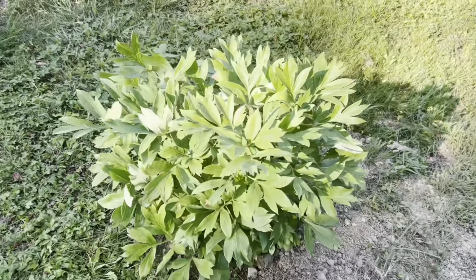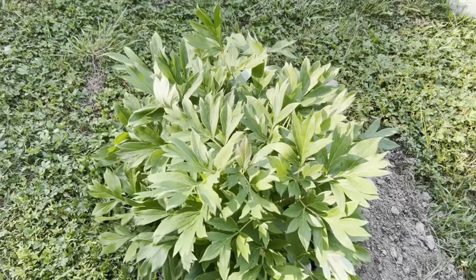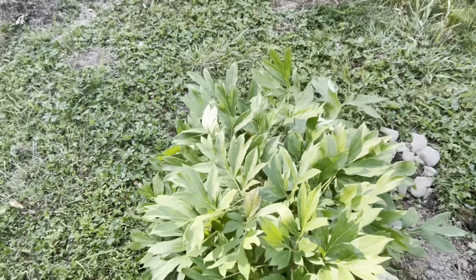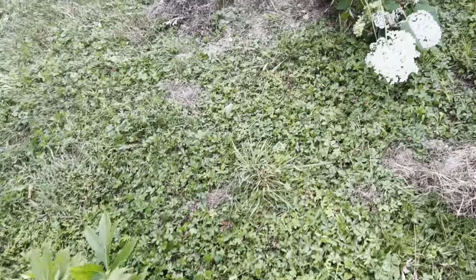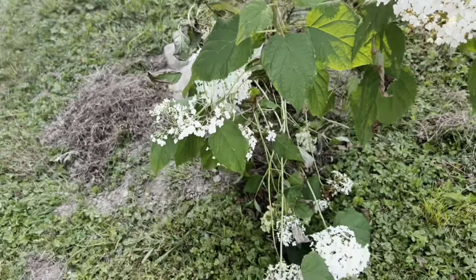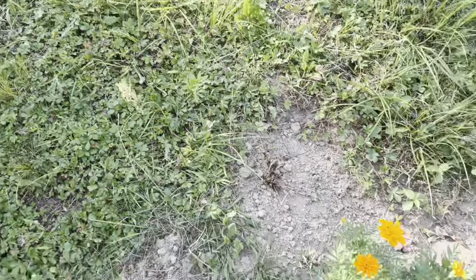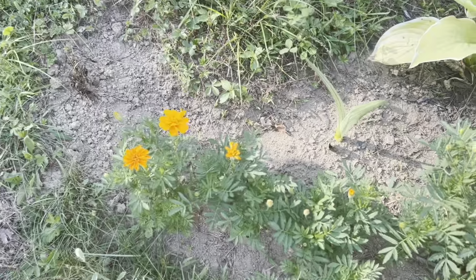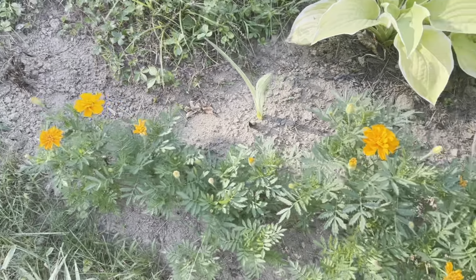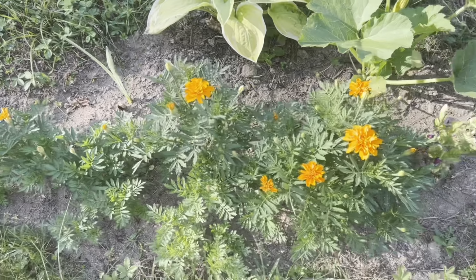This is the pink Itoh peony. So they look healthy. See, this also you can see what blooms happened. And here are a few orange marigold I had sown seeds and they already started blooming.